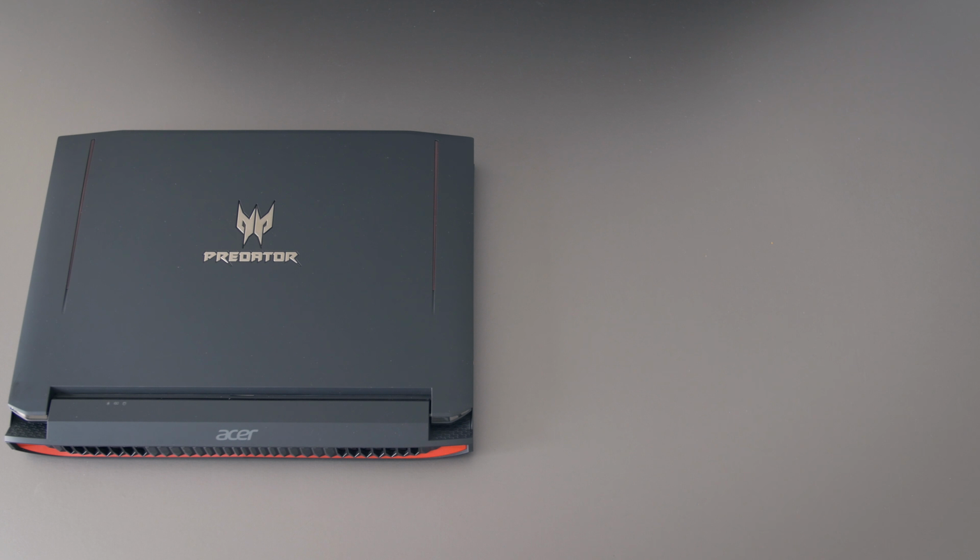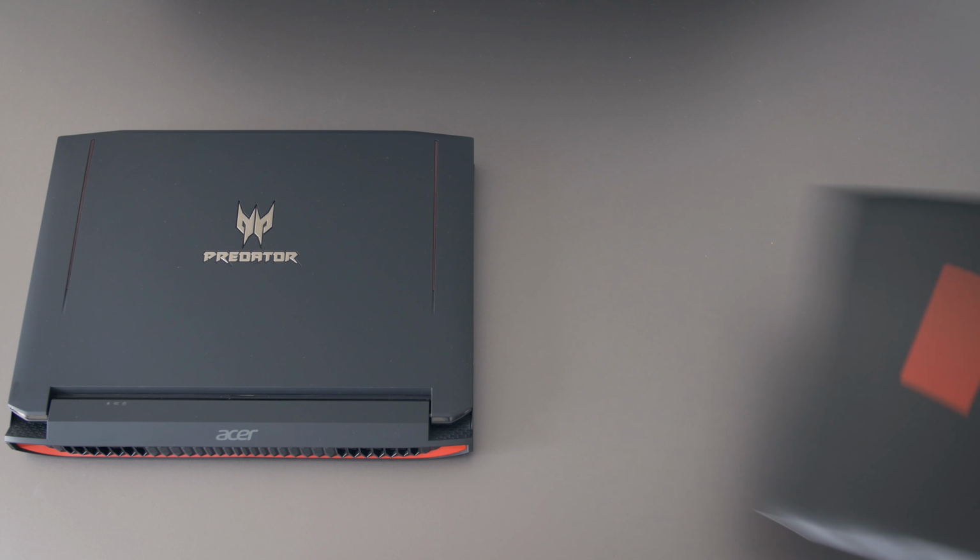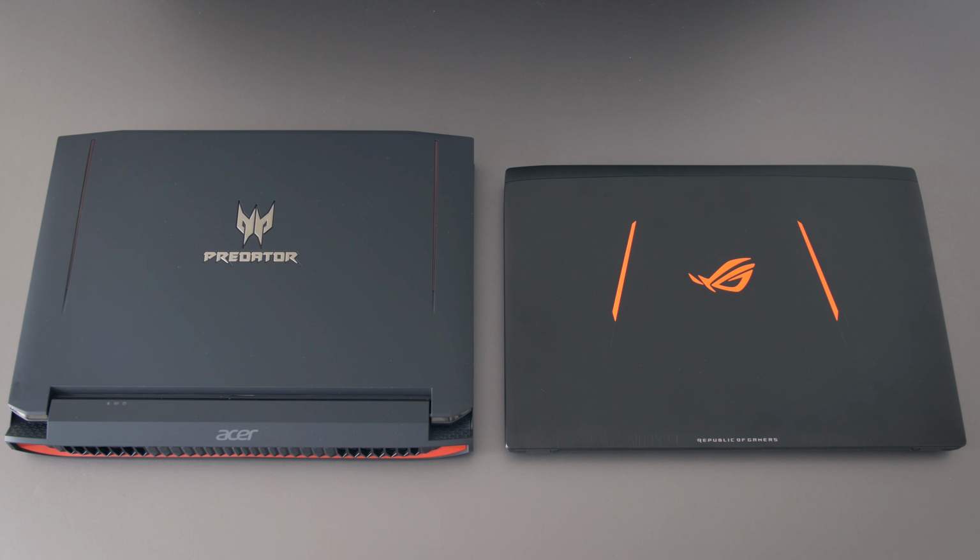Now, none of these laptops are budget options. They're all premium gaming laptops, and in terms of their value, they're difficult to compare because there's so many variables that differ between them. But there's two of them that kind of stick out as having slightly better value than the other options here, and these are the Acer Predator 15 and the Asus GL502. These two can be configured with a 980M for around $1,700 or $1,800.